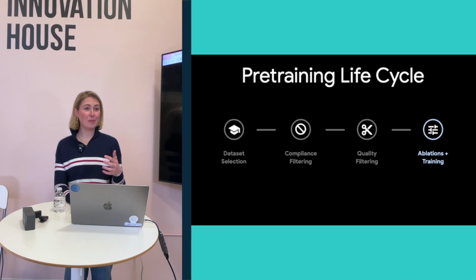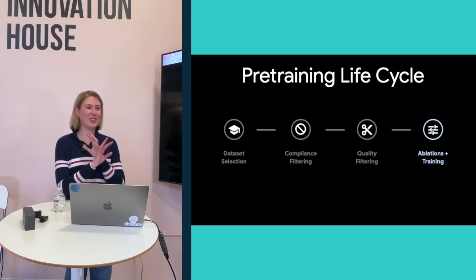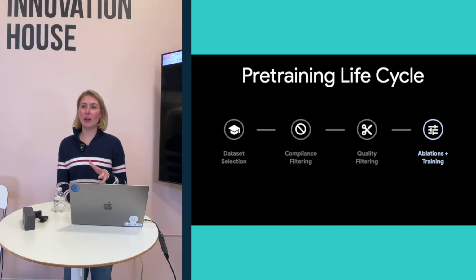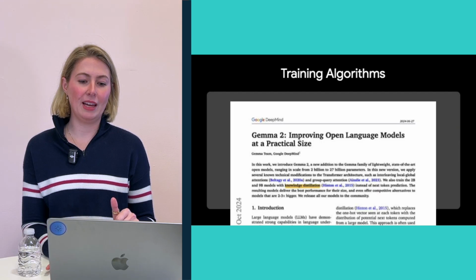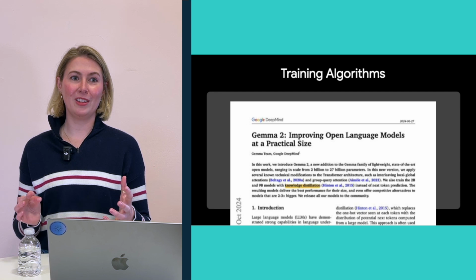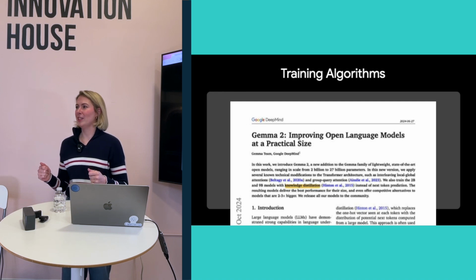Once we have run ablations and we feel really confident about the performance of our small models, we start training our larger models. There's a lot we could dive into about the training methodologies that we used, but I want to highlight the one major breakthrough that is the primary driver for our great Gemma 2 performance, and that's knowledge distillation. If you're not familiar with it, I like to think of knowledge distillation as doing next token prediction with the best tutor you could possibly find.